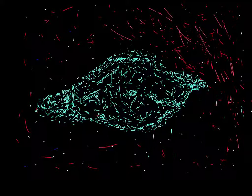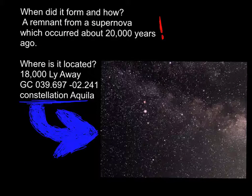W50 by Ethan Watts. Where did it form and how? It is a remnant from a supernova which occurred about 20,000 years ago. Where is it located? It is located in the constellation Aquila, shown on the right, and is 18,000 light years away.